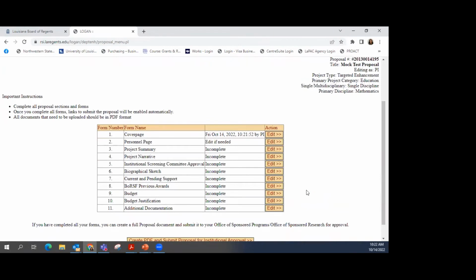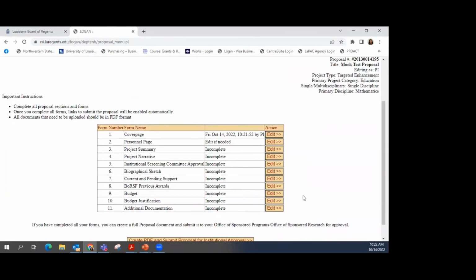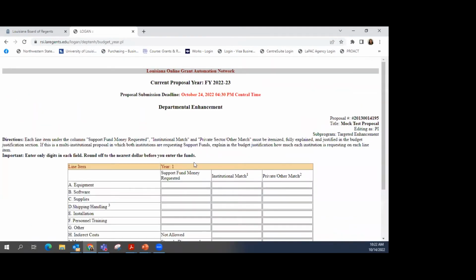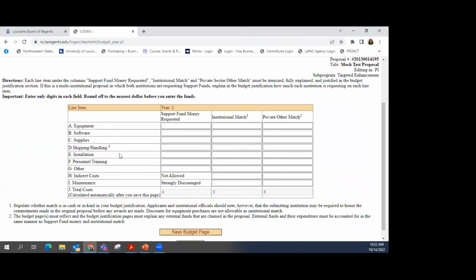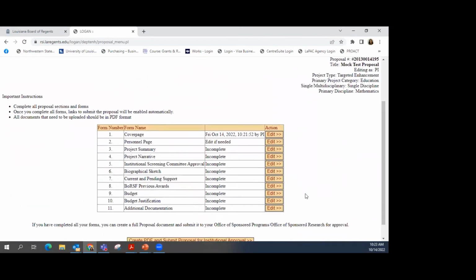And then when you go back, now your budget justification is going to be a narrative PDF file that you will need to upload. One thing I'm going to point out right here is I always suggest do your budget justification in the same format, follow these categories and put your justification in that way. We here put all the support money being requested first in the justification, and then we'll have a section on institutional match. Follow these categories. You want to make it as easy as possible for your reviewer when they're going in and looking at what you have in your budget.